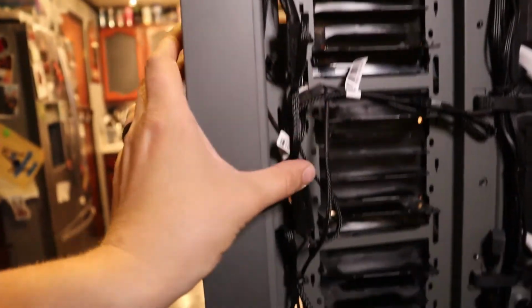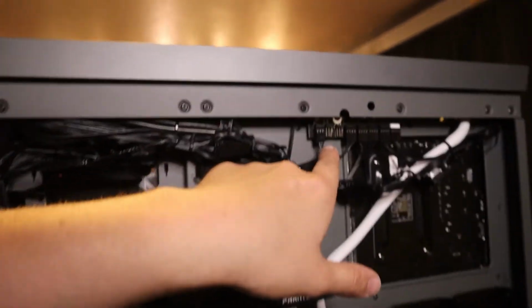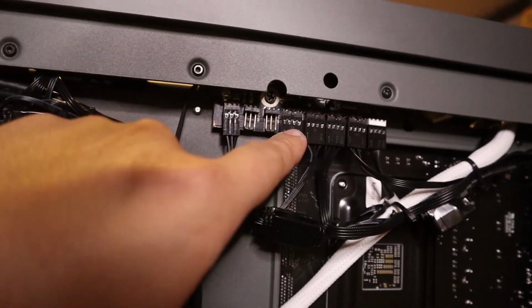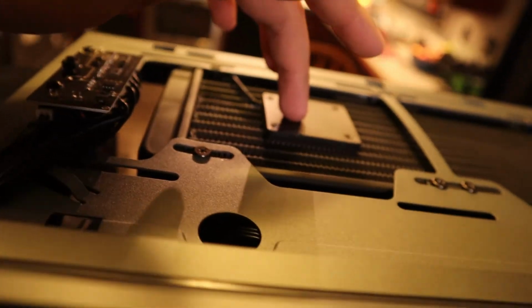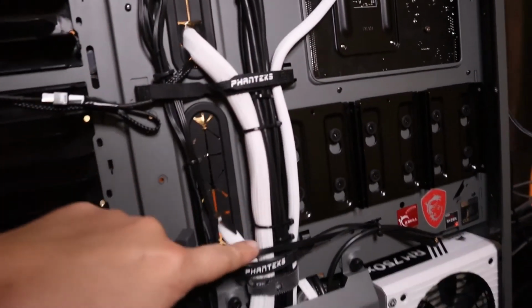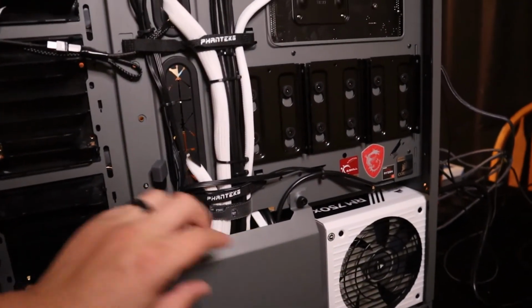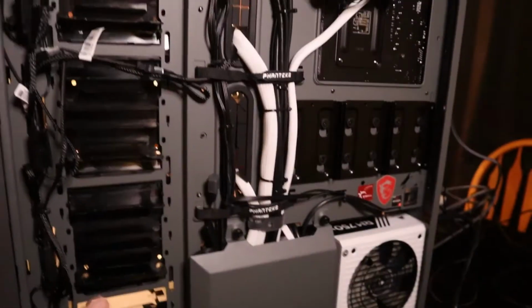Used tie downs where I could, got all the fans and RGB daisy chained together. Nice thing about this case, it has a fan header. There's some 4 pins, some 3 pins. This one's actually the cooler pump right here. It runs down, goes around the front, comes back around the top. Connects right there. You see main lines go behind this plate. As long as this plate closes, then your back cover will go on.